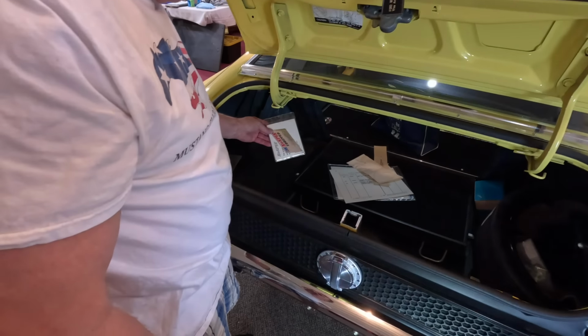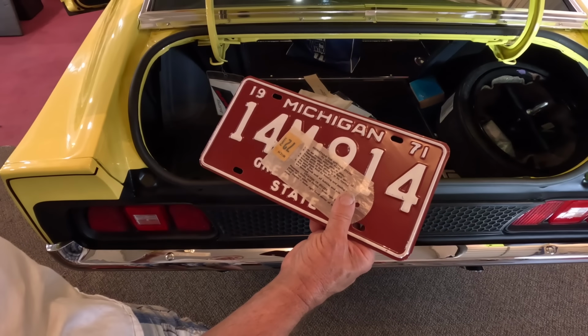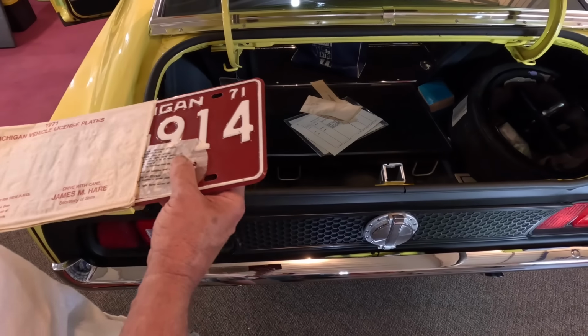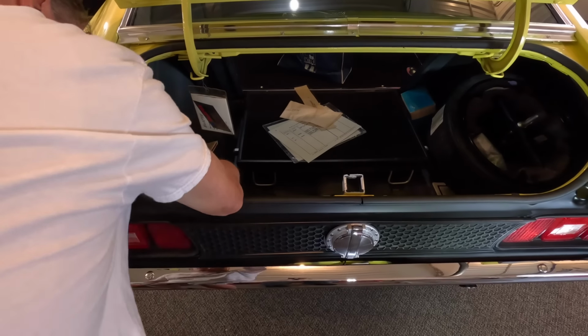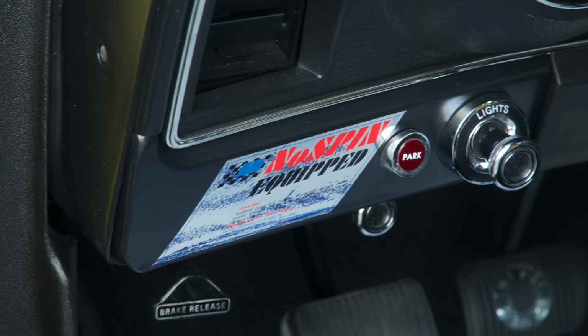There's the instruction pack for the Detroit locker. I don't know, I've probably had that for 25 years. Now the manufacturer's plate. Each manufacturer got so many, and they could put them on their car and drive around town with them, not get harassed. And then see the Detroit locker sticker that goes on the dash up there? Similar to what they did with like the 65 Chevy. So it could have been a 429 Mach 1 Super Cobra Jet.